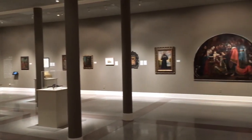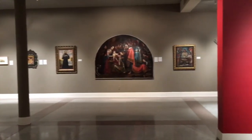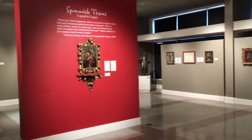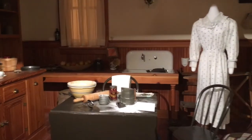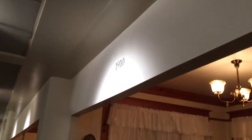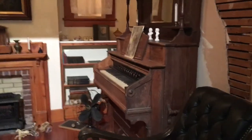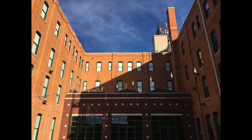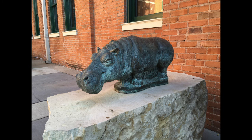When we were there, it was called Spanish Texas. It was about Spain's influence on Texas, Mexico, the history of the region and the art and the design in the region. There are also permanent exhibitions, or kind of dioramas, of living spaces through the decades, and for that region, specifically Abilene, what rooms used to look like, what textiles used to look like, what clothing used to look like. In the summertime, this is great. They've got a film series that they do up on their wonderful rooftop with the very cool sign right there. We love the hippo.